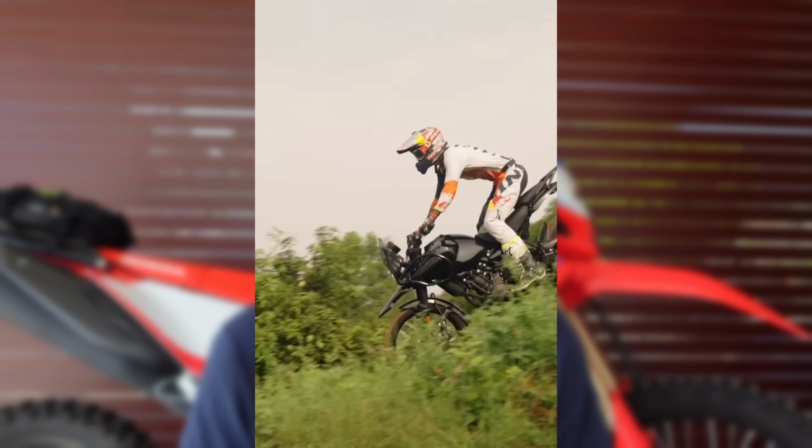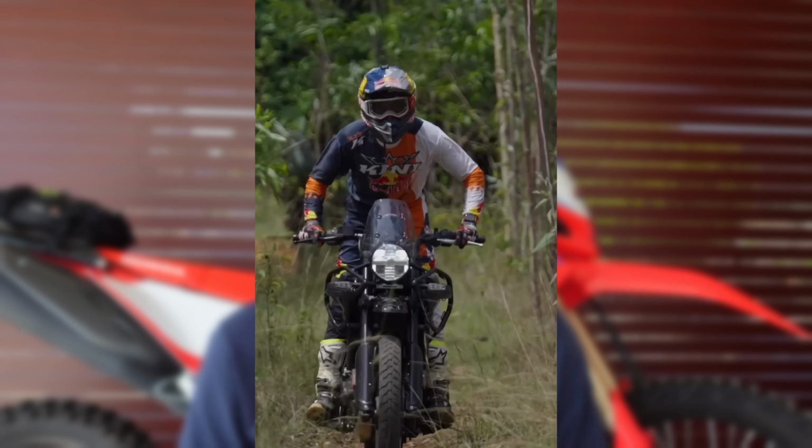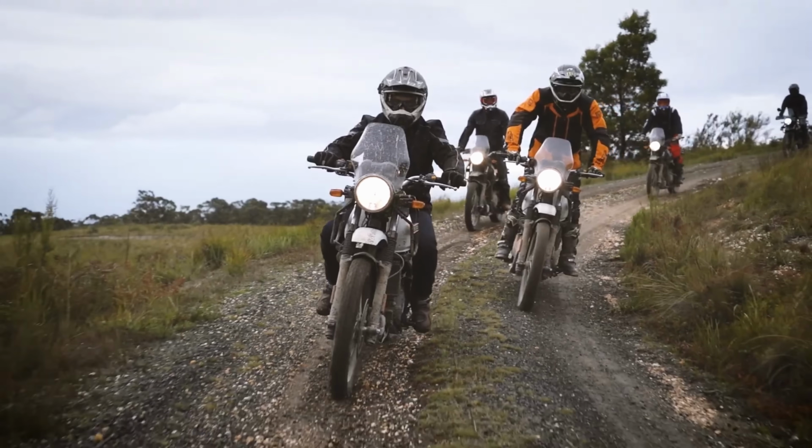The GVW is listed at 394 kilos, so people are losing their minds thinking that the bike is going to be weighing 394 kilos. But GVW is basically another acronym, gross vehicle weight. So that's how much weight the vehicle can bear. That's its maximum capacity. All up, the Royal Enfield Himalayan 452 can carry 394 kilos, including the weight of the bike itself, fully fueled and with 2 passengers and accessories on board. So don't get too concerned about the weight listed here.